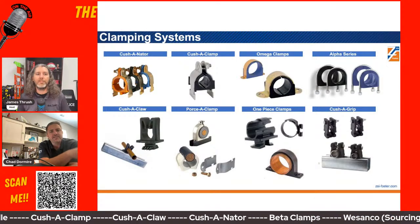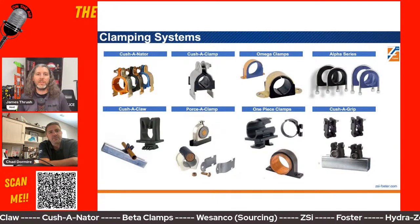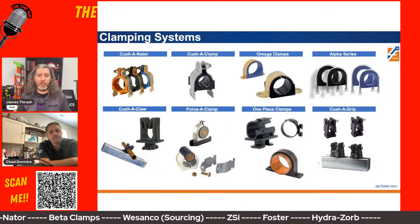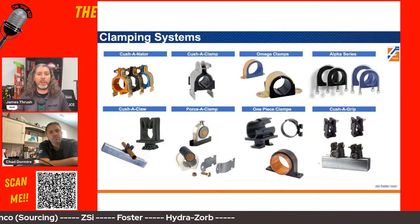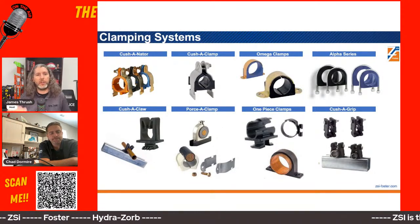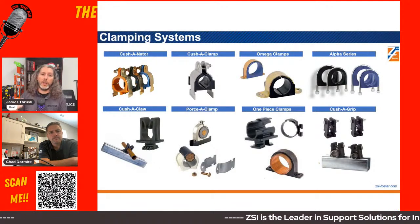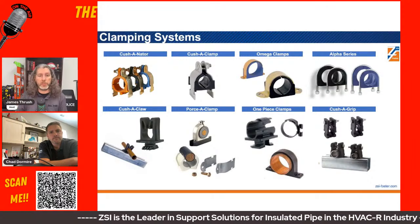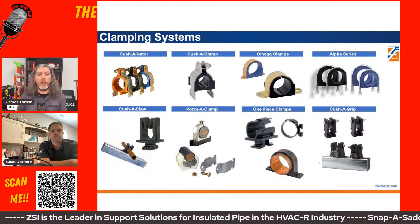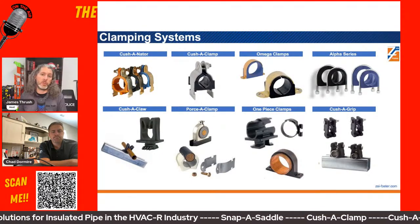So a lot of different ways to, like I've said before, handle similar applications. Yeah, and the underlying message with all of this is it's quicker and easier to install than some of the other competitors out there. So if you want to help save time with your customers and increase productivity, ZSi has a lot of the clamps that your customers are looking for.